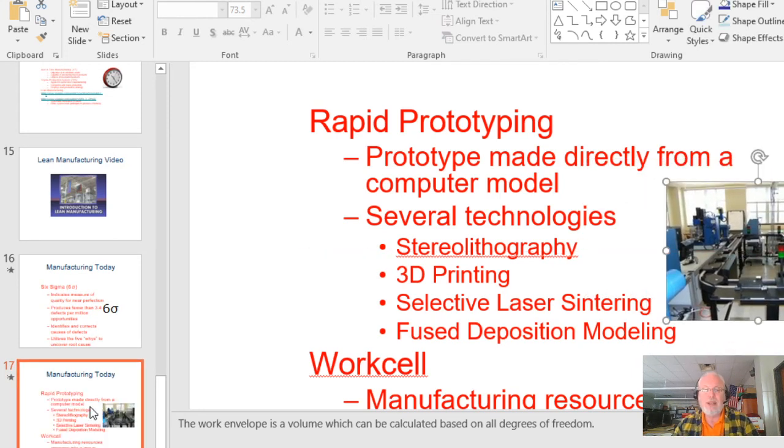Rapid prototyping, that is a prototype made directly from a computer model. We have a rapid prototyping machine here that is the 3D printer in the room behind Mr. Tabor's classroom. There are a lot of different technologies though. There's what's called stereolithography, which is very similar to rapid prototyping. There is 3D printing, which I have already mentioned.